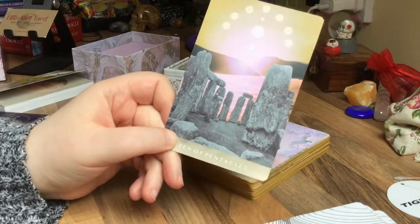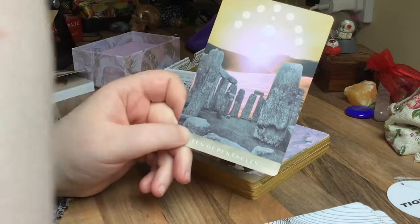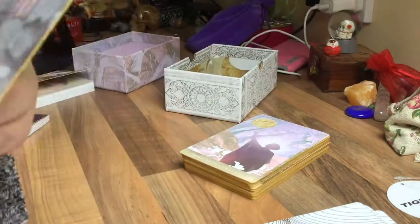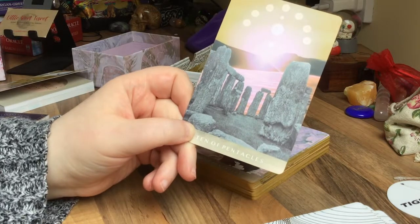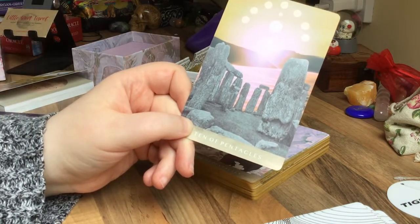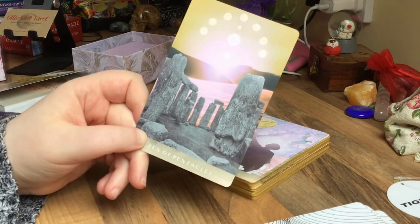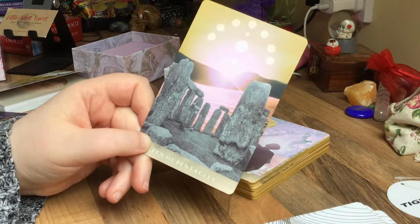Oh, 10 of Pentacles. Perfect. I like how it's kind of Stonehenge. Or is it? Yeah, it is Stonehenge. I love that because that's where our origins are. It's where we all began somehow. We all came from ancient civilizations, so it makes sense. Your home, your family, money in abundance.